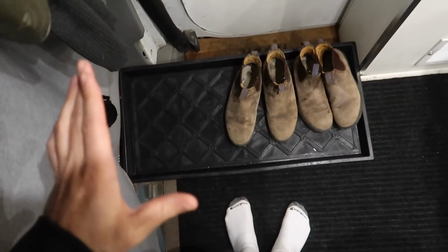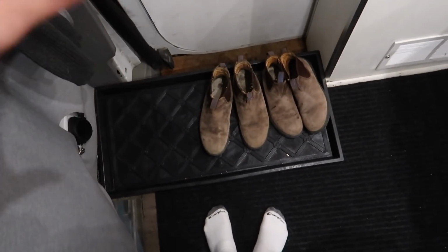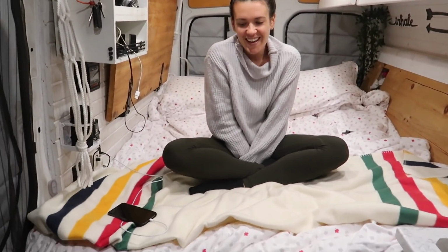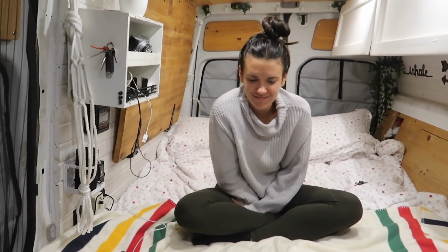The boot tray looks ridiculous to some, I'll admit it. But I have been using it for about 4 or 5 entrances, and I like it. I do, Bec. I like it. Okay. What do you think? I mean, I get it, but not what you envisioned. I'm gonna change it to my flannel PJs. They are another thing I would highly recommend for van life, so give me a second here.